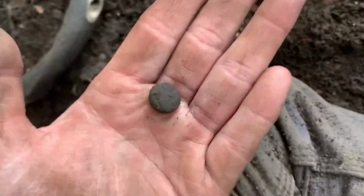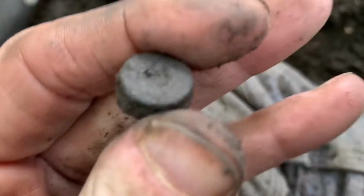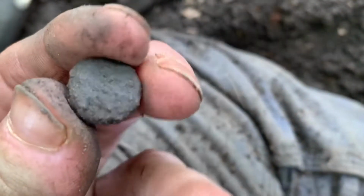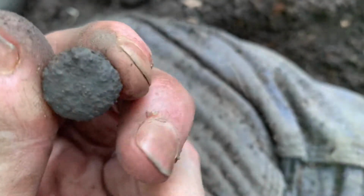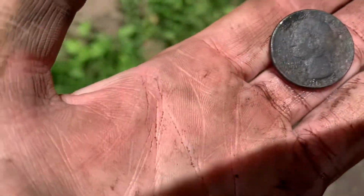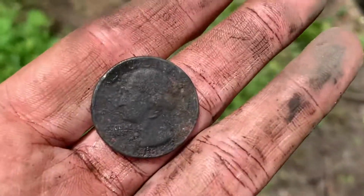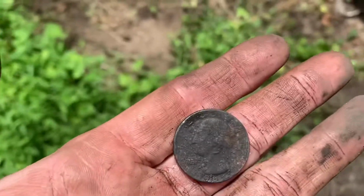That's neat. Alright, y'all, button time. That's a button. Alright, y'all, just pulled me out a quarter. It's a Washington quarter. I can see that. But I don't know how old it is. I'll have to wait till I get home to clean it. Pretty cool right there.